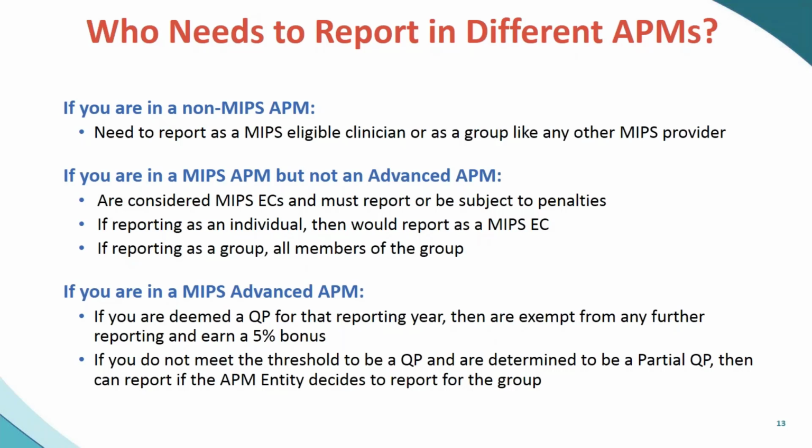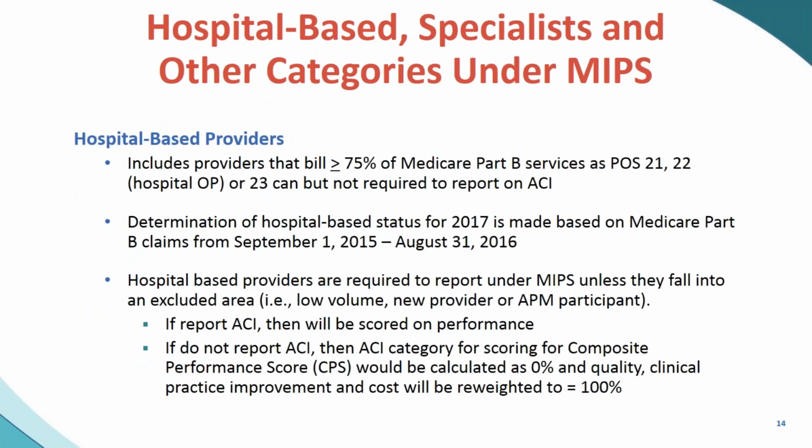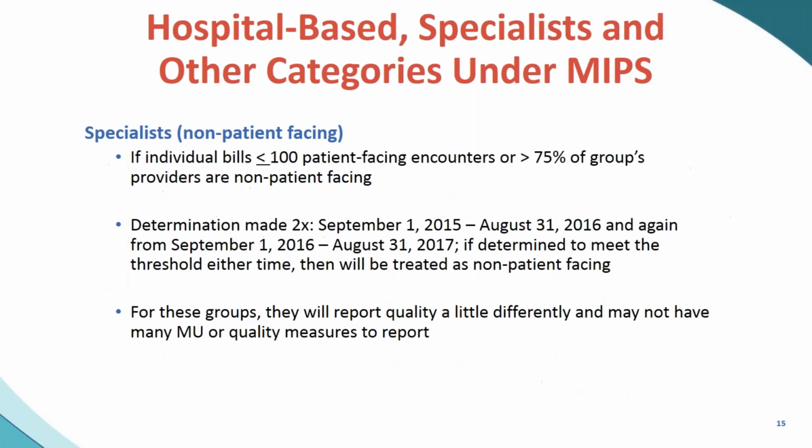If you're in the advanced APM, again, just to remind everyone, automatic 5%, no further reporting, assuming you meet the thresholds. A reminder on the hospital-based and the specialist, these are all ones, if you're in an advanced payment model, more than likely you will have hospital-based and specialist as part of that, and they are covered. If you need to do reporting and you're doing it as a group, you would include them in the group, and they would participate at the same level as everyone else. We won't go into the requirements for the specialists. We've covered that on all the other webinars, but the information is there if you want to see how your people are categorized and when those determinations are made.